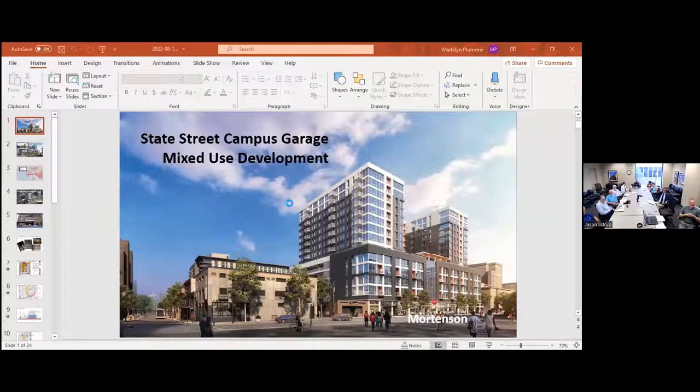So we've actually put out an RFP for reconstruction of the Lake Street ramp, or the State Street campus ramp, along with a mixed use development. We had maybe seven submittals, and we selected Mortensen as the winning selection. And so we're in negotiations with them right now.